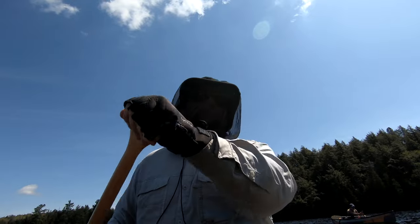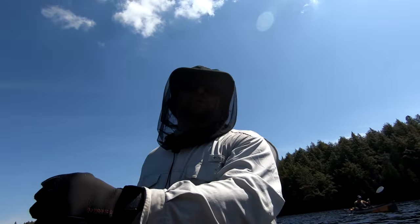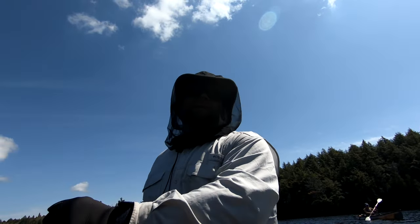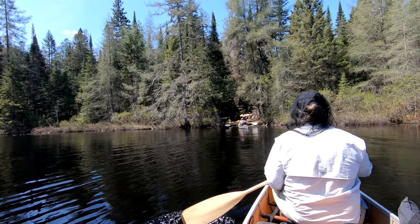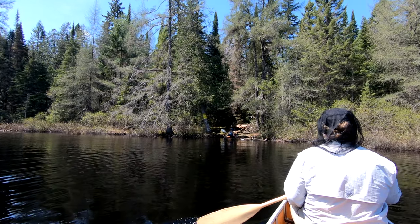So quick little paddle across Rat Trap Lake, and then we have a 1500 meter portage to Boggy, where we're probably going to stop for lunch, because Boggy sounds like a nice place to stop for lunch. And here's the put in for the Boggy portage, 1490 meter.